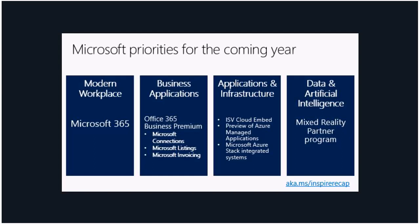He was talking about intelligent cloud and intelligent edge, and he also unveiled Microsoft 365, which was probably by far the biggest announcement. And Microsoft 365, as you all know by now, brings together Office 365, Windows 10, and Enterprise Mobility and Security to deliver a complete intelligent and secure solution to empower employees, which is, again, Microsoft's core mission.